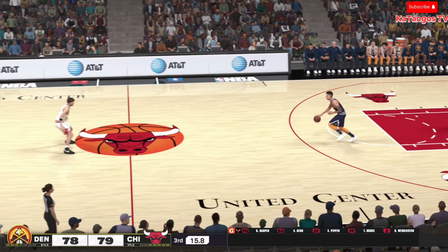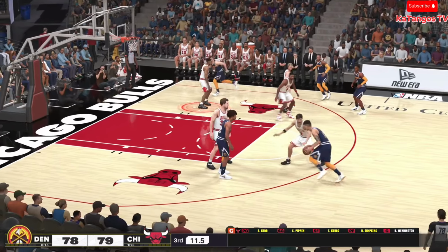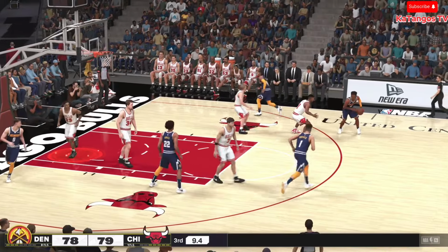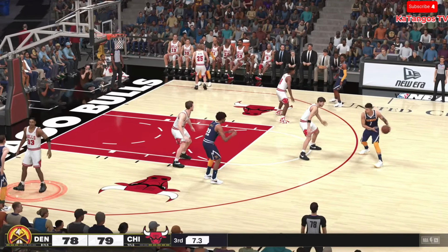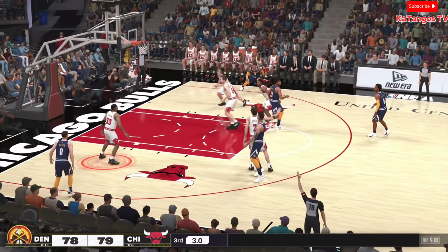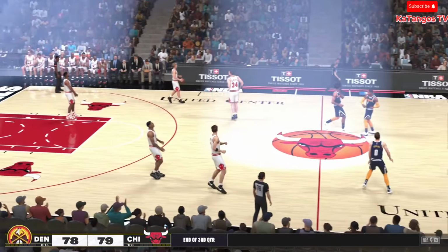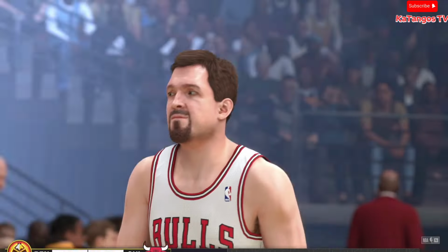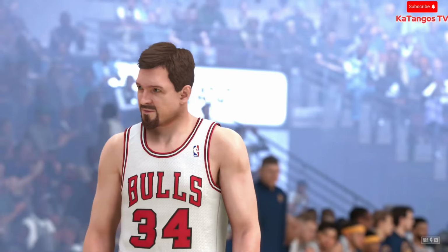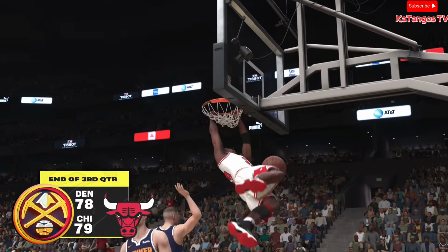And Denver has possession. Porter looking it over. Watson finds Porter. Here's Najee. Outside, Porter. And again, Denver no good. And so it's Michael Jordan making things happen for the Bulls. He got into double digits for the quarter with 10 points total. Back to the action in just a minute.